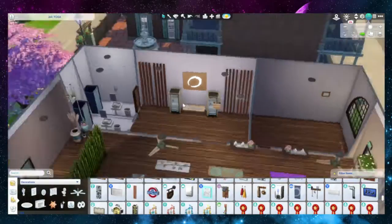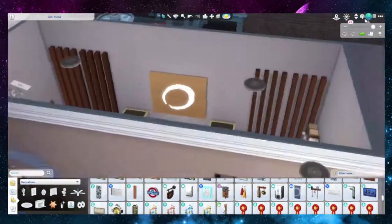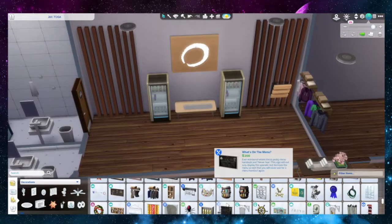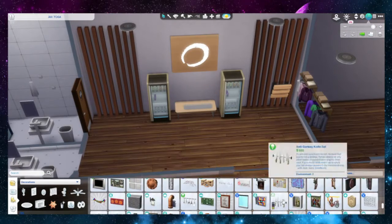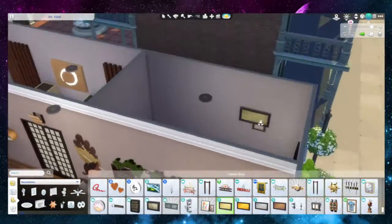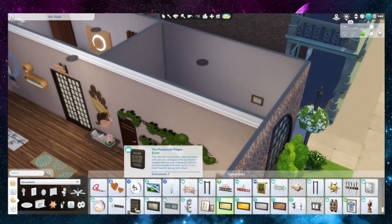So this is a little area where I said that they can go in and get drinks, snacks, and face masks out of. This is, in my mind, where they would hang up their coats, put their shoes, and all their belongings while they're getting themselves ready to go into their yoga session.